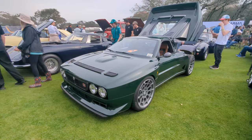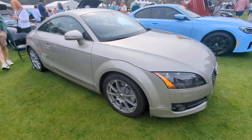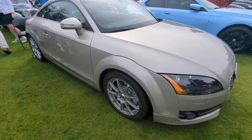I also have a TT. Mine is the first gen Roadster, and this is a coupe. But funny, when these were first released, they did not have a wing back here. You can see they kind of have a little bit here, and they were unstable at high speed and were having a lot of accidents, so they had to add a wing to the original one. But these were very innovative when these came out. I mean, it was the it car. It was around the turn of the century, and everybody wanted one.